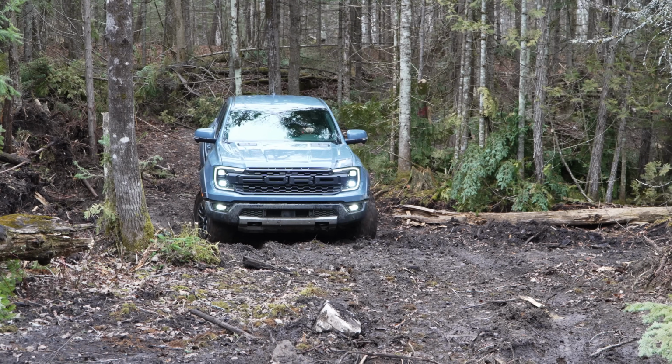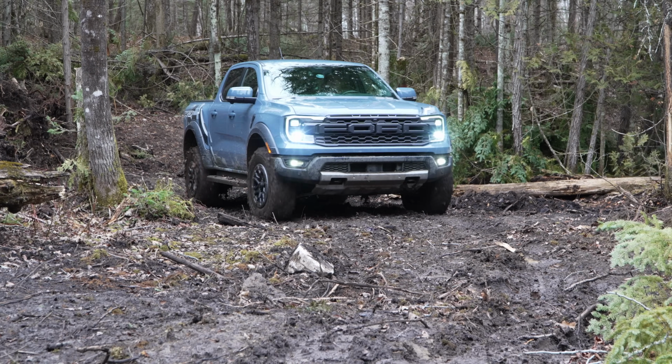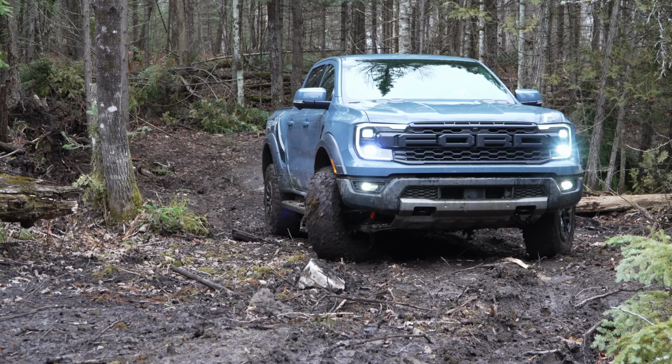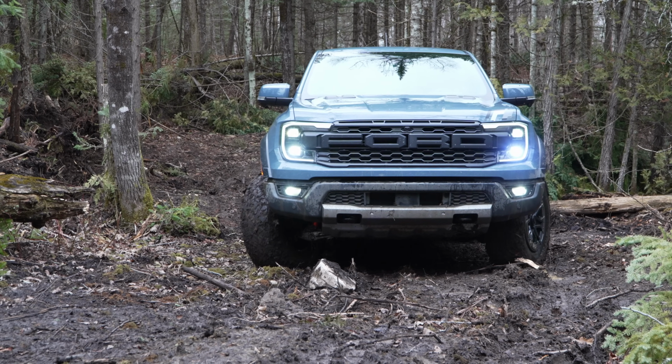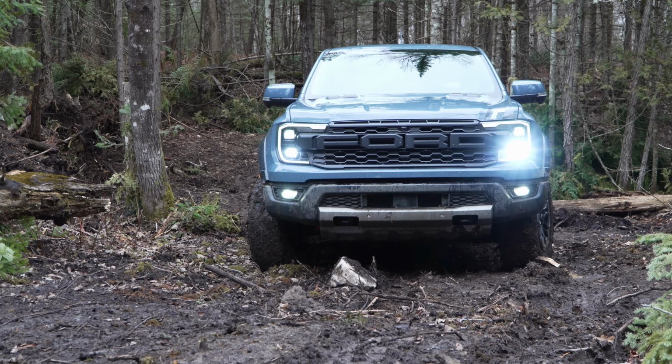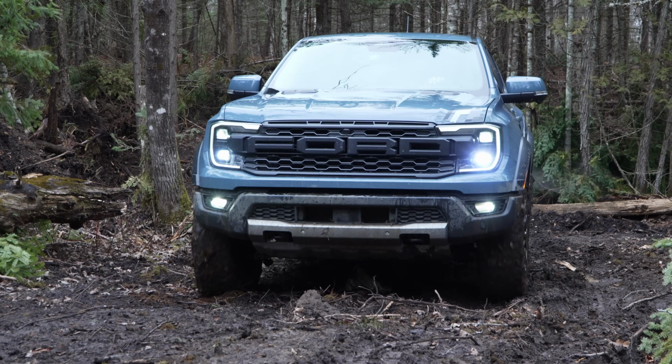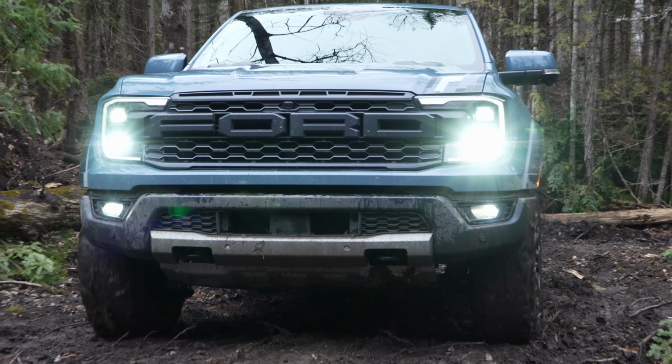Now we're creeping into the real swampy section. Always a great test for tires. Now we do have this big monster rock here in the middle of the trail. I'm going to try to go right over it. Let's see how the clearance is. Yeah, so far so good. I'm going to clear it. Nice.